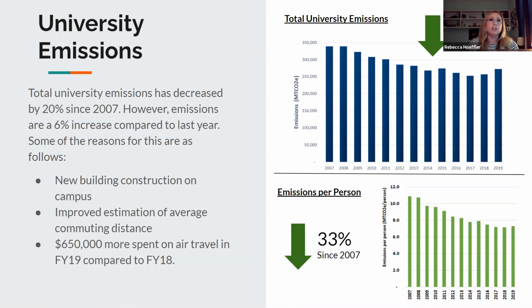So with transportation, there's improved estimation of average commuting distance. This is actually a very in-depth and large survey that Parking and Transportation sends out each year. It helps gauge where faculty and staff are living in the Triangle and beyond, so that we can calculate and count their emissions in our transportation sector. I'm sure, like all other offices, we're going to see a massive reduction in travel this year due to the COVID-19 pandemic. So you'll see in 2019, about $650,000 more was spent on air travel in comparison to 2018.